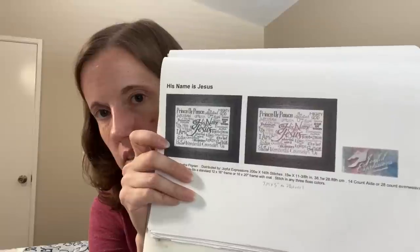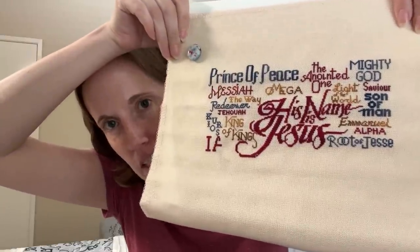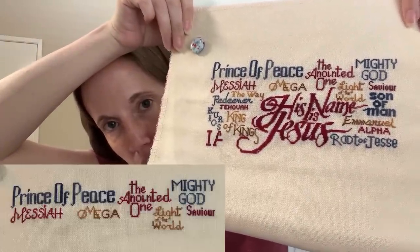Now we have one that I've actually made some progress on. His name is Jesus. I work on this one with Desiree, the Addicted Stitcher, roughly once every 2 weeks. This is by Joyful Expressions Needlework, and it's charted for 3 different shades of the same color, and I have done mine in 3 different colors, all Victorian Motto sampler shop threads. And I love how it's turning out. This is 1/1 full cross on 28 count ivory Lugana.